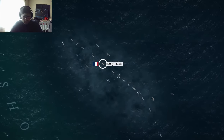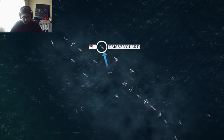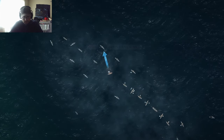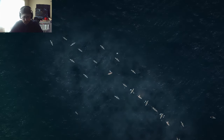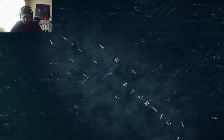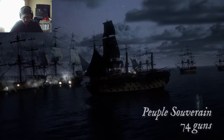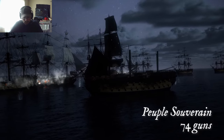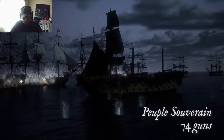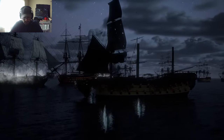Aquilon fights hard, turning herself to rake the British flagship HMS Vanguard. But in turn, she is raked by HMS Minotaur and hauls down her colours at 9:25. Peuple Souverain tries to escape by cutting her anchor cable and drifting down the French line. L'Orient mistakes her for the enemy and opens fire.